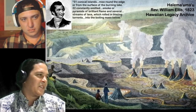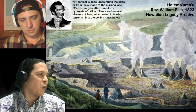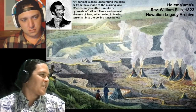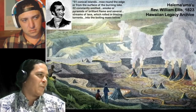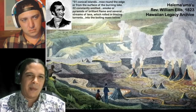51 conical islands of varied form and size, containing so many craters, rose either around the edge or from the surface of the burning lake. 22 of them constantly emitted columns of gray smoke or pyramids of brilliant flame, and several of these at the same time vomited from their ignited mouths streams of lava, which rolled in blazing torrents down their black indented sides into the boiling mass below."